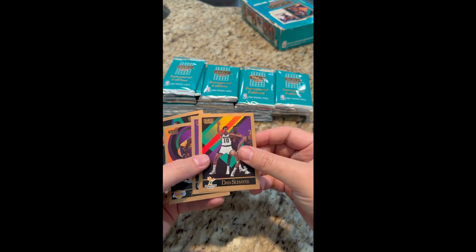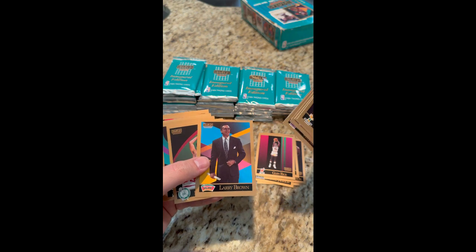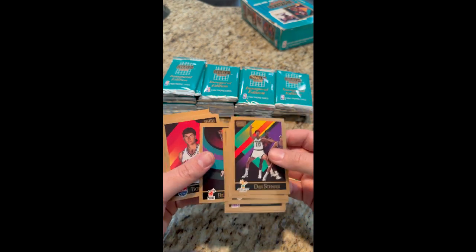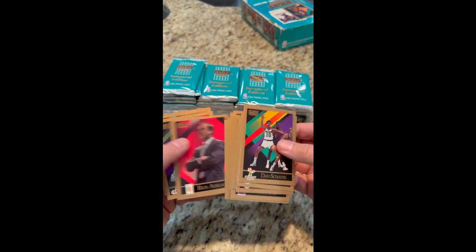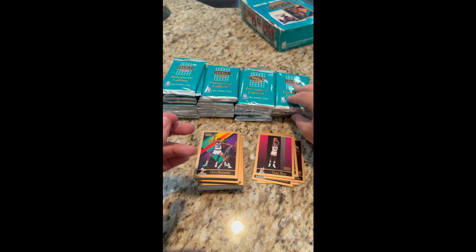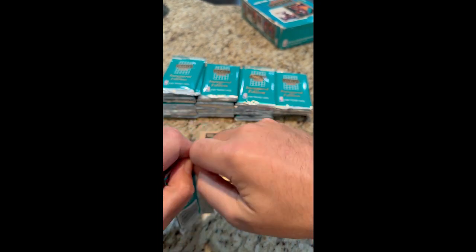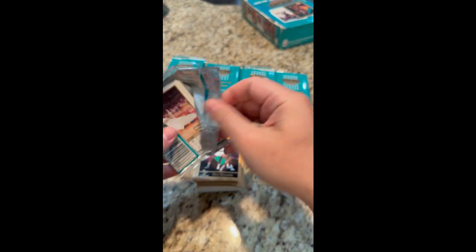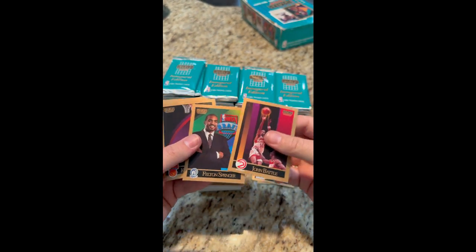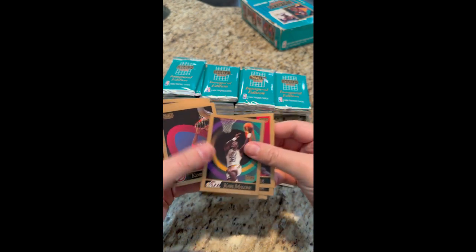Okay. Flipping around, Dan Schayes, Terry Teagle, Larry Brown, just sent some cards off to him to get signed. Bobby Hansen, Scott Brooks, Rick Adelman, I've sent off to him as well. This will be a pretty quick, probably under 15-minute video. Still no MJ, Felton Spencer. There is the Mailman, Karl Malone.